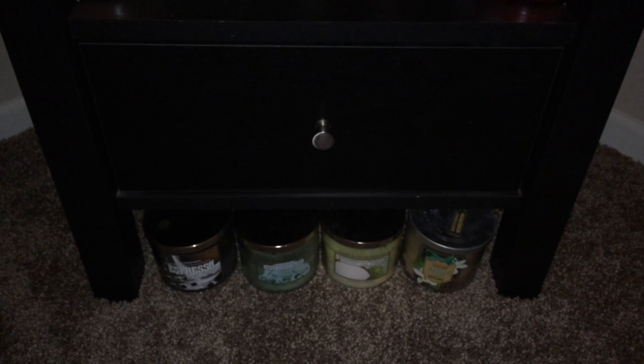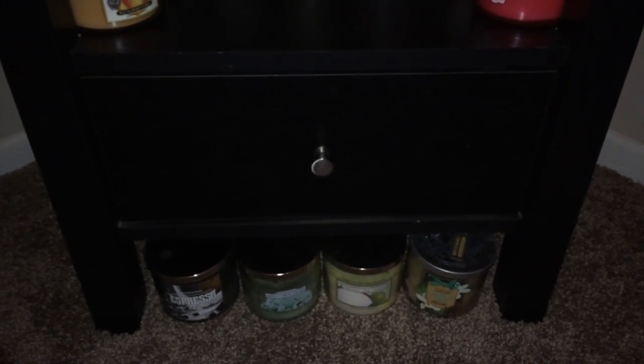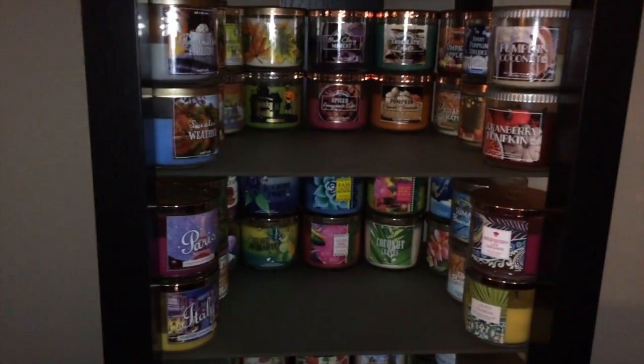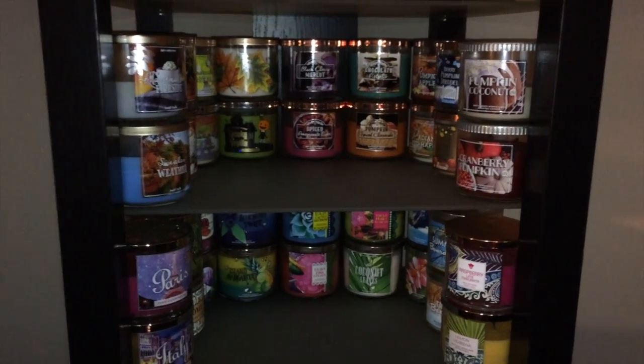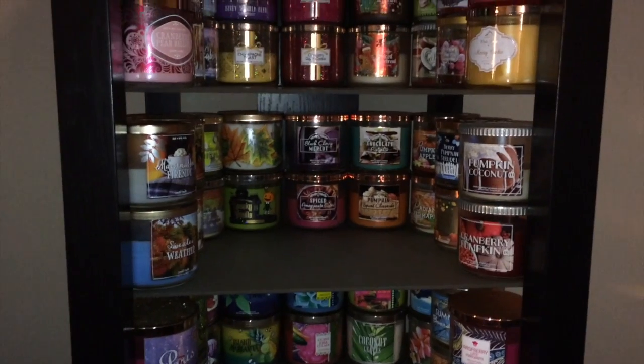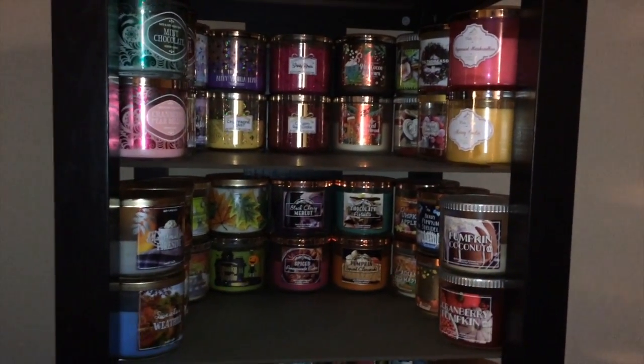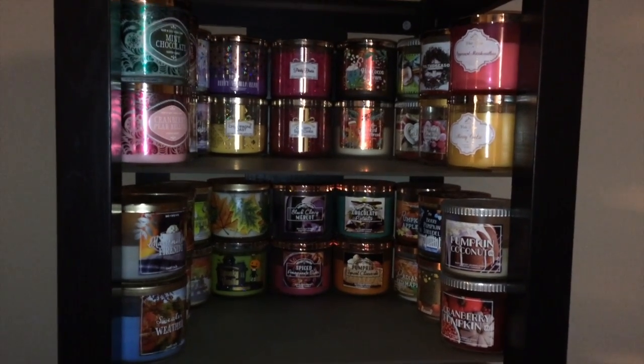Then I have like four random candles on the floor that won't fit as well, that are ones that I'm not as into and just waiting to use up. I have a different area in my apartment where I have all the duplicates and backups, and also a third area where I have other brands of candles and smaller candles. So these are just BBW three wicks, again, one of each.